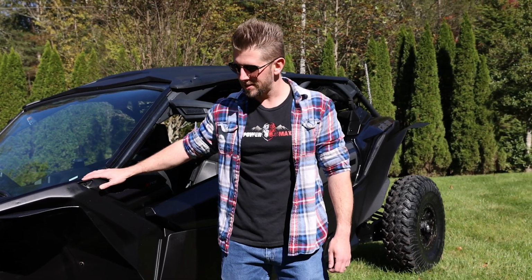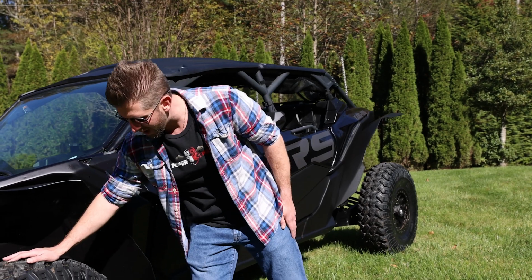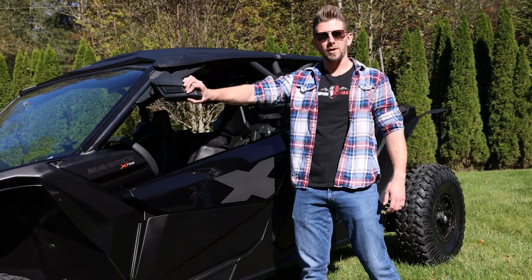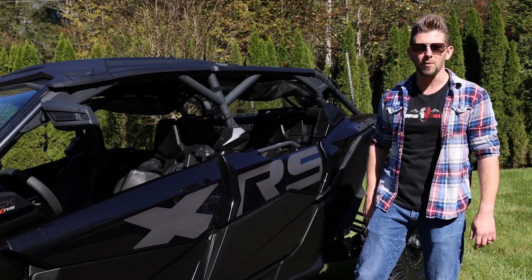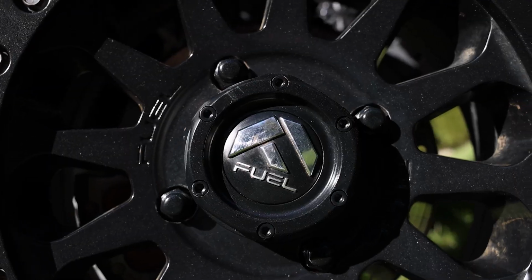We got this thing trail ready, we've decked it out. We've got 35-inch tires, fender flares, lower doors, of course the rear view mirrors, and a sick sound system in it. We're going to be bumping all day while we're riding, and I'm going to give this thing a ride and tell you all about it.